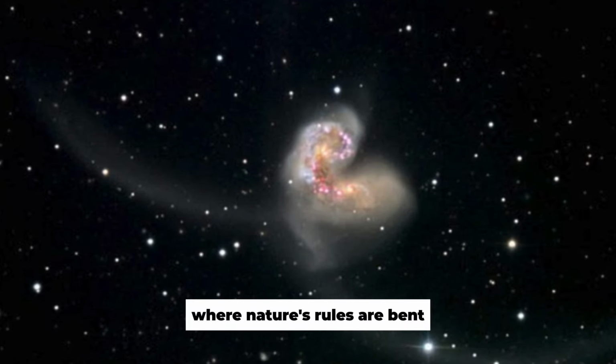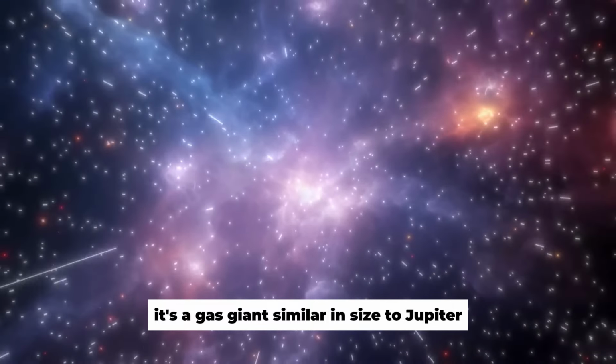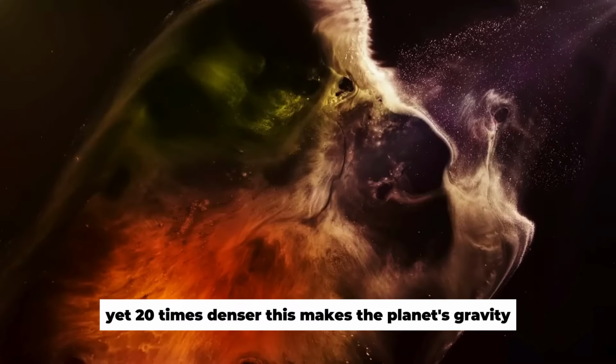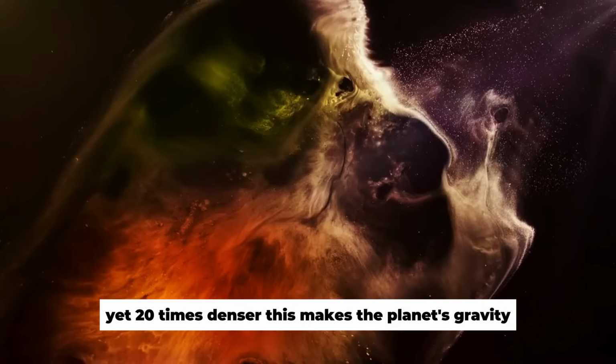Corot-Exo-3b is neither as hot nor as cold as some of the others on this list, but it's terrifying in its own insidious way. It's a gas giant, similar in size to Jupiter, yet 20 times denser. This makes the planet's gravity weigh down on everything on its surface 50 times more than it would on Earth. Stepping on it would be your ultimate doom because you'd be immediately crushed by the density of its atmosphere.